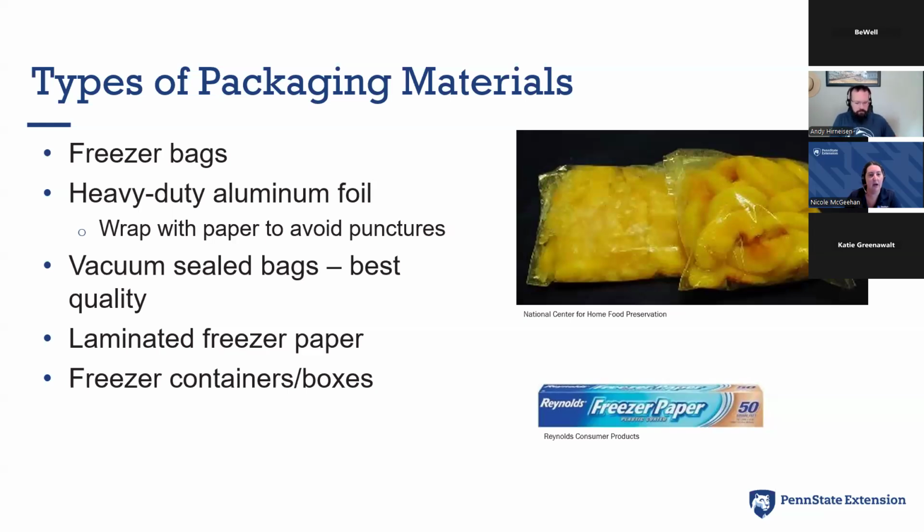So there's going to be more protection for that product. You can also use heavy duty aluminum foil. Vacuum sealers work great because they're going to suck all that extra air out of the bag, and they usually provide the best quality if you have a vacuum sealer. You can use laminated freezer paper or freezer containers or boxes. To know that your containers are freezer safe, you can look for a little snowflake on the bottom of it, which will indicate that that container is safe to be put in the freezer.